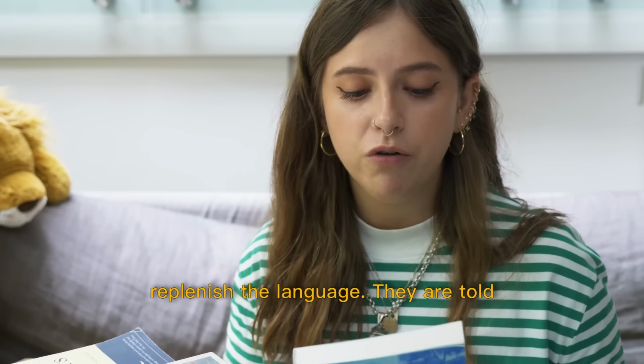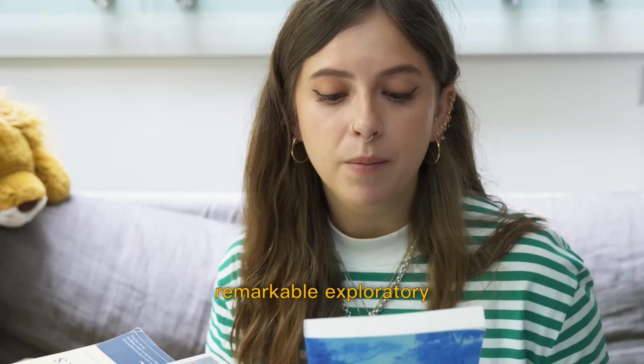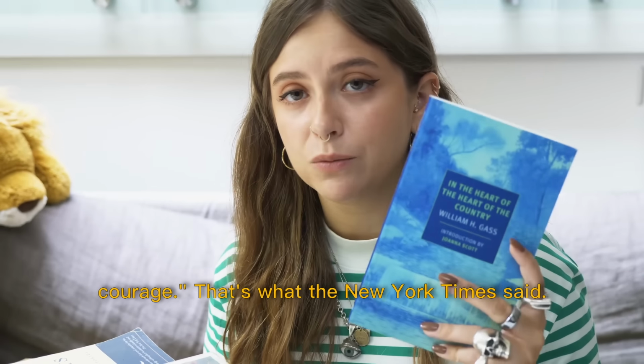These stories scrape nerve and pierce the heart. They also replenish the language. They are told sparely, hauntingly, with compassion and a remarkable exploratory courage. That's what the New York Times said.